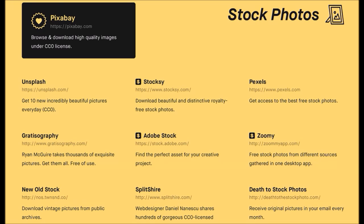We got the new old stock. You can visit the website nos.twnsnd.co. If you're looking for vintage pictures from public archives, you should visit this one. You can download vintage pictures from all the public archives around the world using this one. I hope there is a need for many clients who are looking for vintage pictures, so this one really helped.